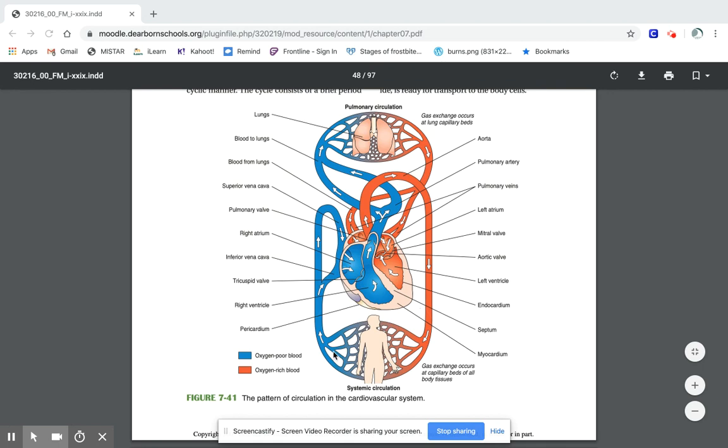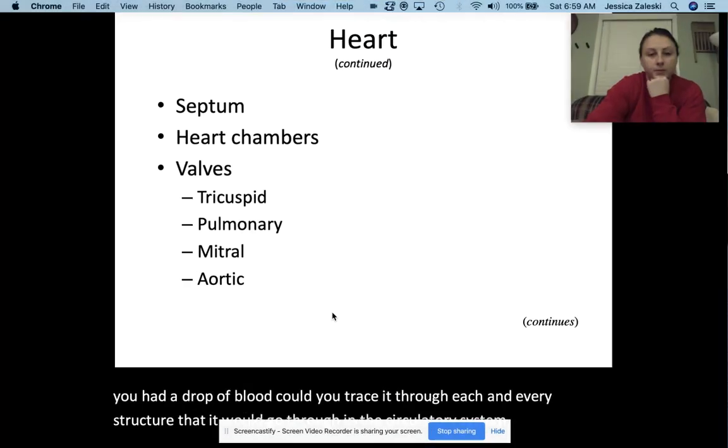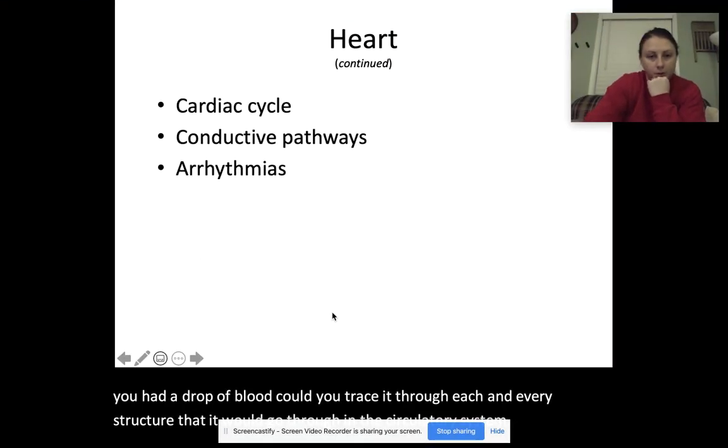It has this system. It's really important that you understand all the different parts of the system. That's going to be one huge question on your test, is to be able to, if you had a drop of blood, could you trace it through each and every structure that it would go through in the circulatory system? Okay.